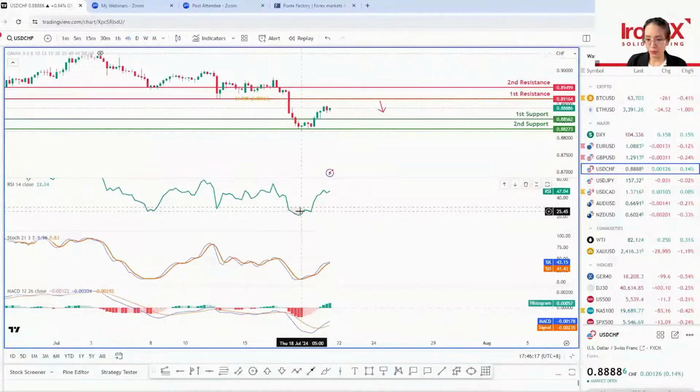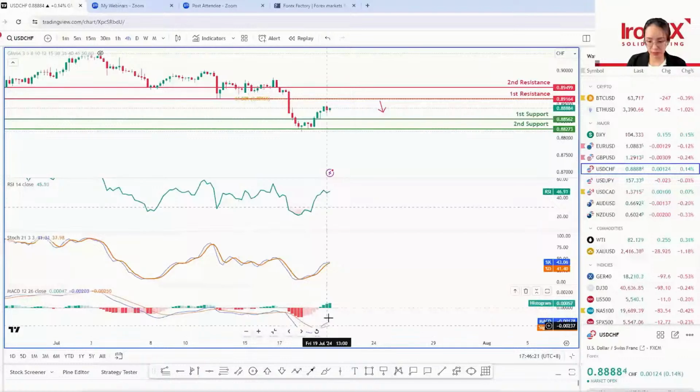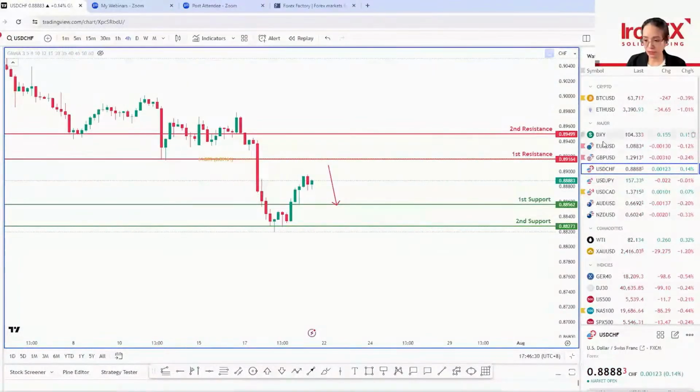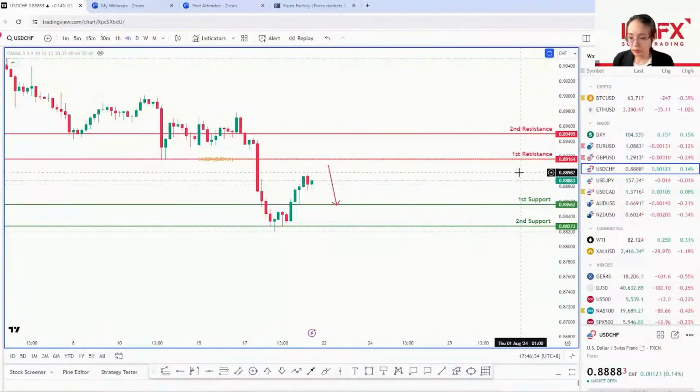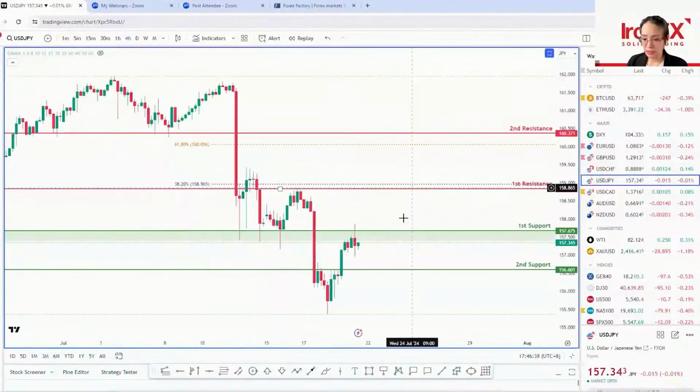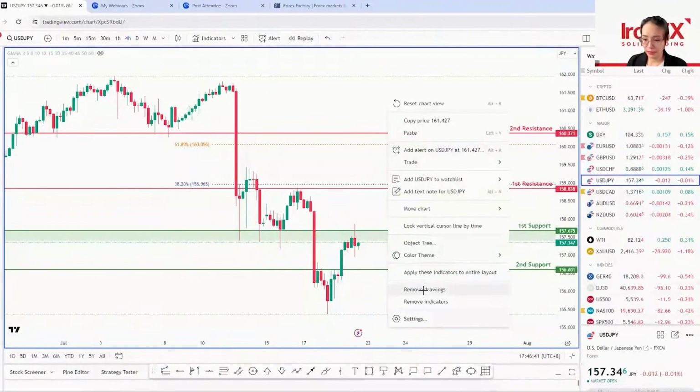Pull back more is oversold. It seems like the MACD is already closed, and then you can see the green one. So at least target somewhere here. Okay, we will see for the USD session. It's not the level to sell yet. Okay, USD session break everything.